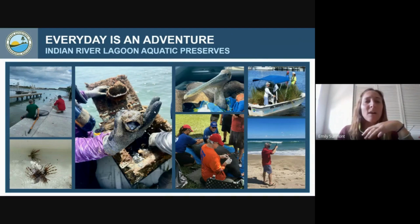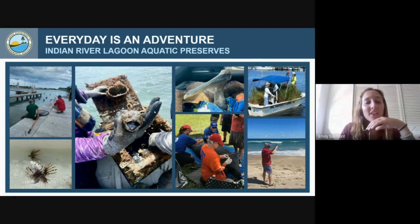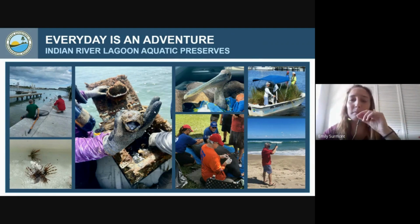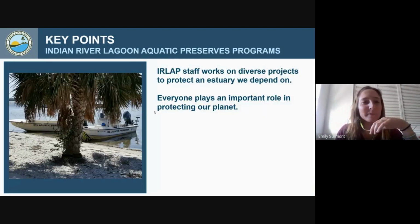So at my job, every day is an adventure. Some days we're catching birds that have injuries. Other days we're fishing for lionfish and removing those invasive species. Other days we're pulling crab traps out of the water and saving the animals that are stuck in there. Sometimes you end up with a pelican in your car. Sometimes you end up rescuing a manatee out of a pond. And sometimes you end up boating with a boat full of grass out to an island. So every day is different for us. And that's what I really love about my job.